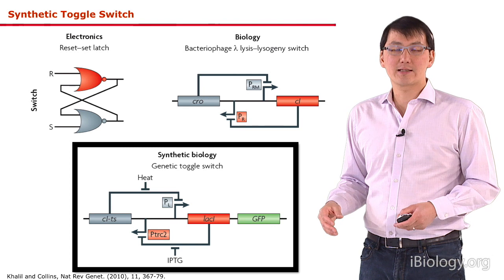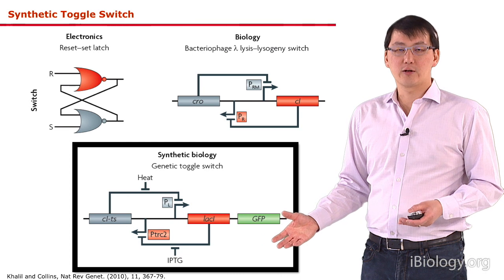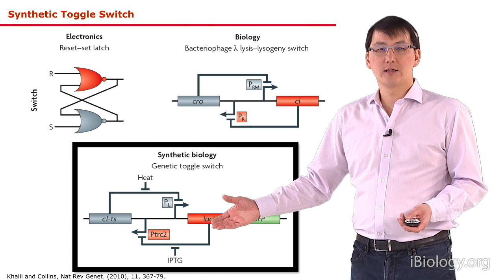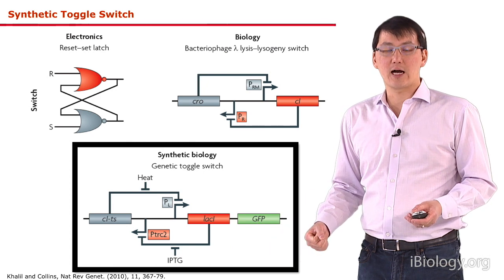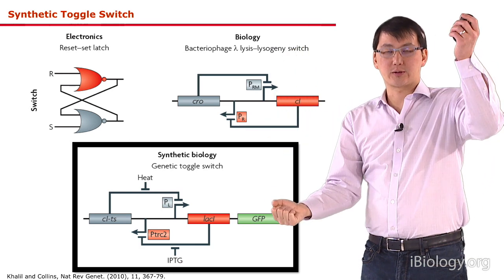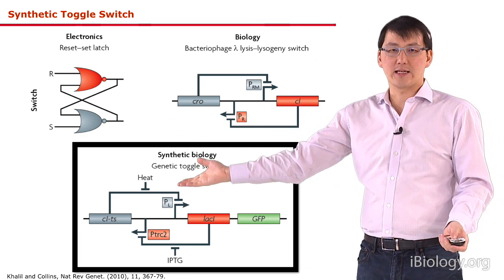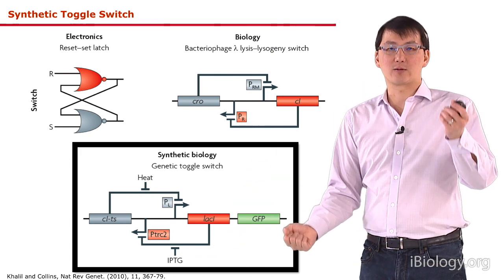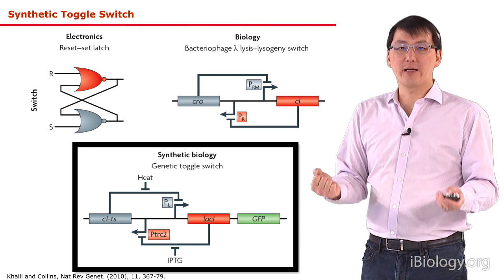So there have been efforts in the past to build digital logic gates and memory circuits. Here's one example where folks built a genetic toggle switch based on two cross-coupled transcription factors, each of which represses the other. What this allows you to do is create a toggle switch where either one transcription factor is high and the other one is low, or the reverse. And you can switch between these two states by adding an input. For example, in this case, one input is heat, the other input is a small molecule, IPTG, which inactivates one of the two repressors and allows you to flip the switch. So this is one way of encoding digital memory inside of a living cell.